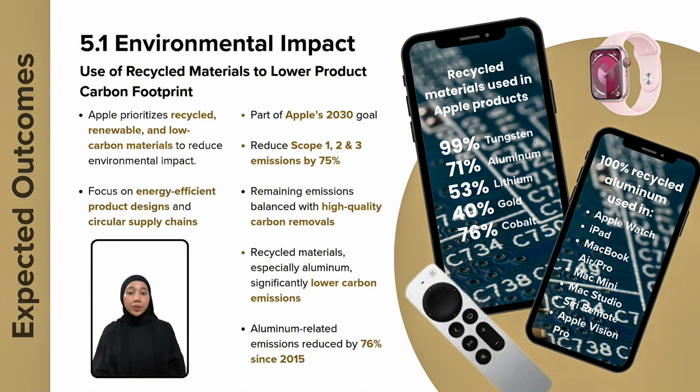One key way Apple reduces emissions is by using recycled materials. For example, recycled aluminum produces less carbon compared to newly mined aluminum. Since 2015, Apple has reduced emissions from aluminum by 76%, and today, aluminum contributes less than 7% of its manufacturing emissions. In 2024, Apple made strong progress.